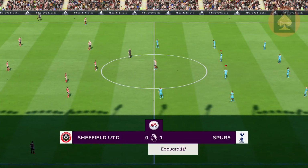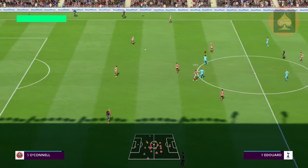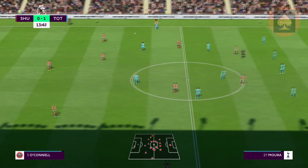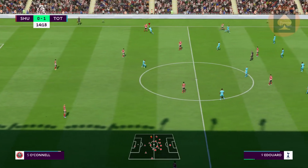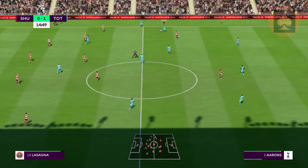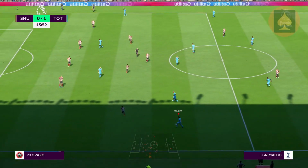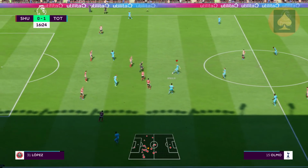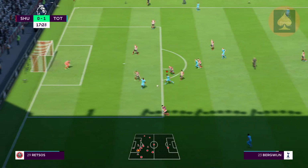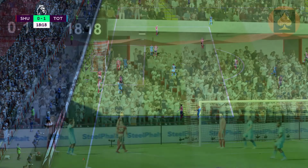So back in business, and it's Spurs in front here. Stevens. Jack O'Connell. Throw in here for Spurs. Grimaldo. Danny Olmo with it. Well, they're moving the ball neatly enough. Just looking for that decisive pass. And so it will be a corner.